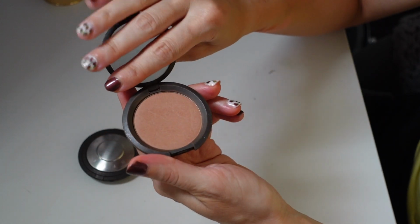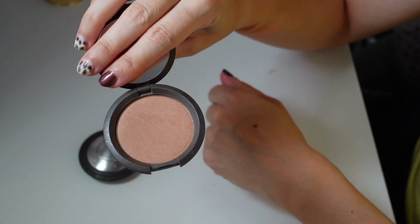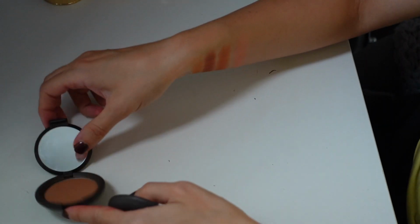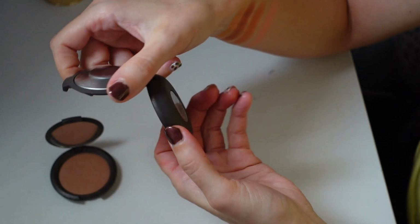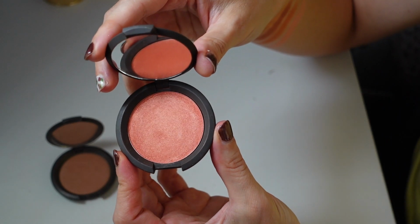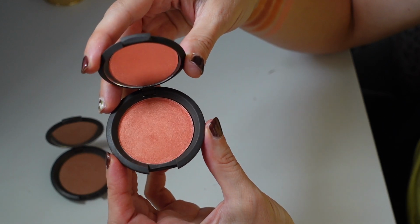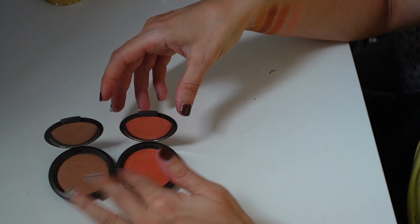The first one is this color here. This is the shade Wild Honey, which was popularized by the infamous Jaclyn Hill. And the other color that I have from them is the shade Tiger Lily, which is the most beautiful, vibrant, coral orange with a golden duochrome to it. As you can see, I have a type, but these two are so special.